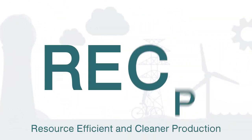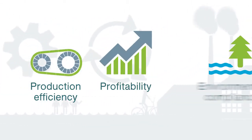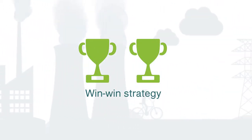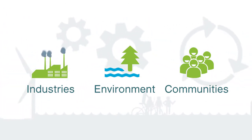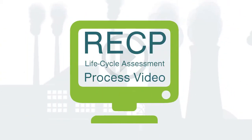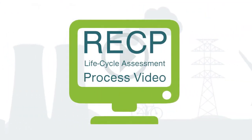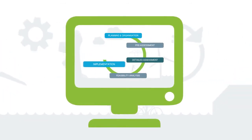Resource-efficient and cleaner production improves production efficiency, profitability, and environmental compliance. It represents a win-win strategy for industries, the environment, and surrounding communities. Also, it's easier than you may think. Watch the RECP assessment process video to find out how to implement the first steps of RECP.